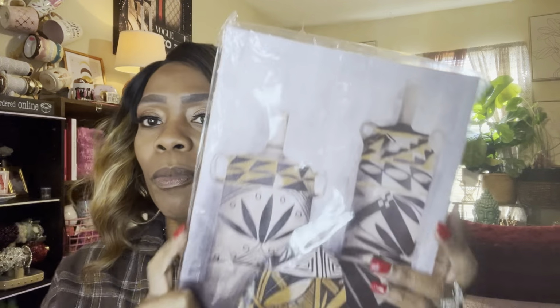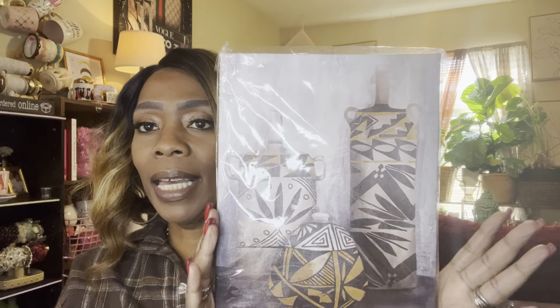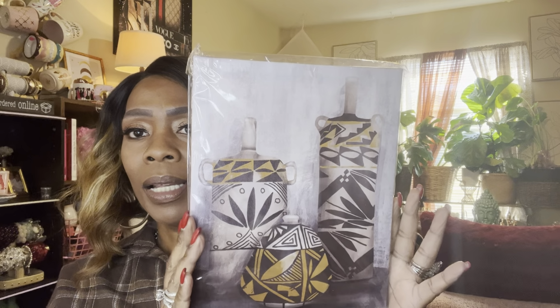I got this beautiful picture, y'all, because I'm into like African kind of ethnic prints. So I picked up that picture, and it's so pretty. It's so pretty. So I did pick that up.